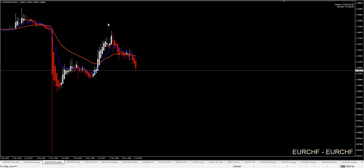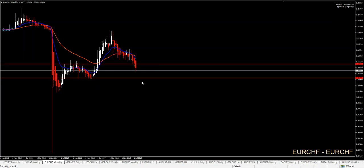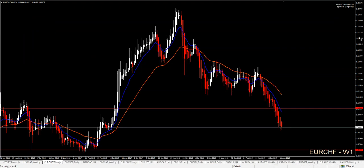Euro CHF. On my monthly chart, I can see that I have my next possible target. I have some highs here, but price has already broken them. This was on 2014 when Swiss banks said that they will not support euro anymore. We had this movement, but you see what happens. Price tends to go back where it started.